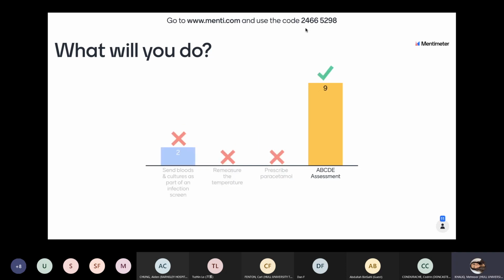Great. So most of you said your A to E assessment. Most of these things are probably useful, but the first thing you want to do when you're assessing an unwell patient, and I'm going to hammer this home because it's really important, is your A to E assessment. The reason is that you need to assess how unwell this patient is. If they have airway compromise, then you need to get senior help. You need to probably put out a 2222 call.